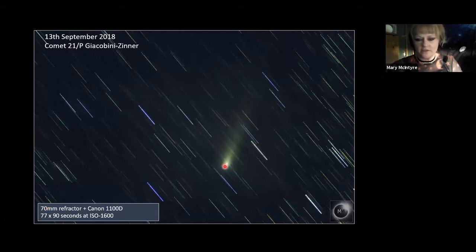stack pictures centered on the comet, the stars will have moved in the background. And you can actually do a dual stack in Deep Sky Stacker so that you get rid of that. I actually really like the trailed stars in a comet image because it gives you a sense of how much that comet has moved against the background sky. And quite a lot of times, you can almost see comets moving in real time, some of them, they're moving so quickly. So this was just 77 shots at 90 seconds each with the 1100D, just ISO 1600.